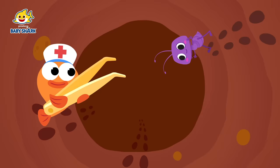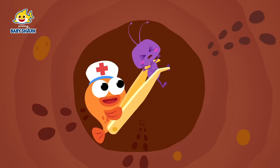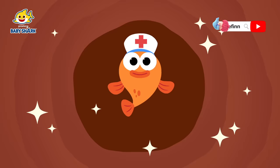Now, let's catch the ant carefully. Stop right there! Phew! We got you! Now, let's wipe the remaining traces of the ant with disinfectant. All wiped! The ear is clean now!